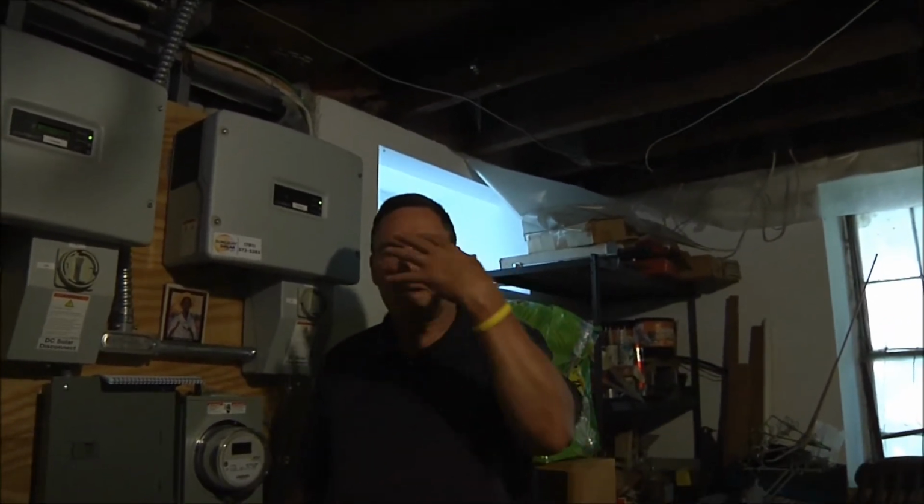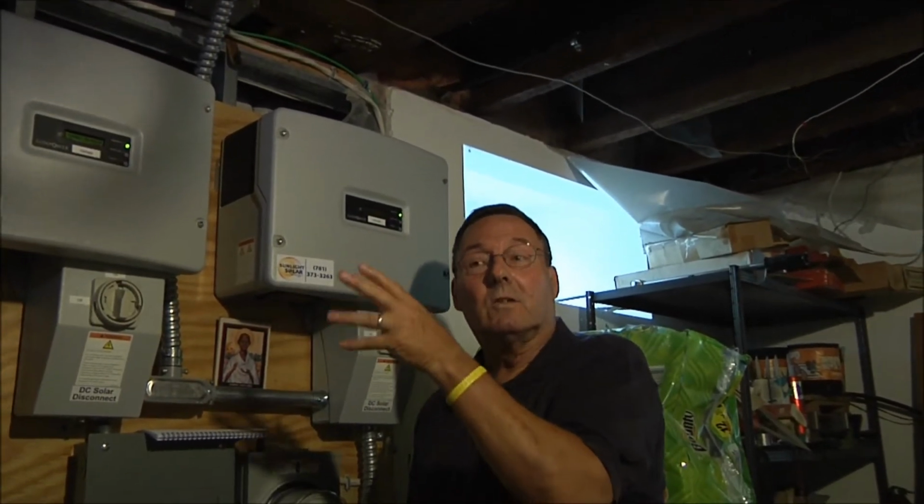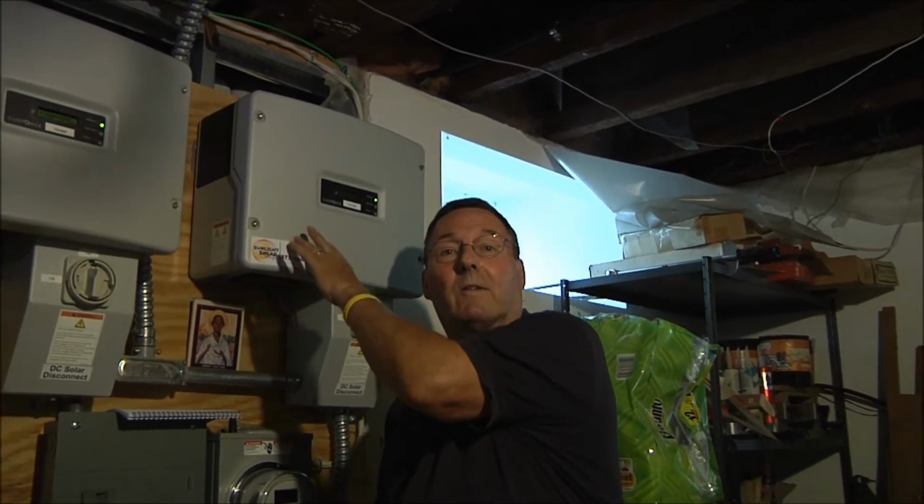This is the second system I've had on my roof. This is not the first. So when I went to apply for this one, they said, no, you're not going to get a rebate. And I was concerned about, okay, if I'm not getting the rebate, am I going to get the SRECs? They assured me that I was going to get the SRECs, which really is what I wanted.